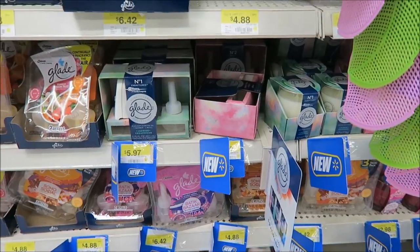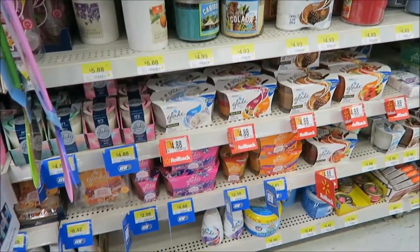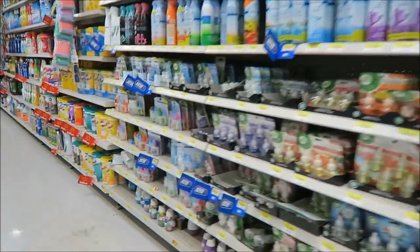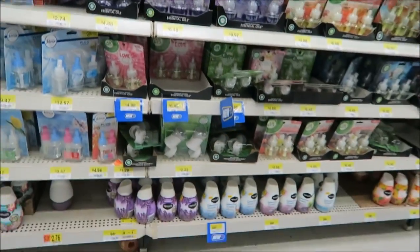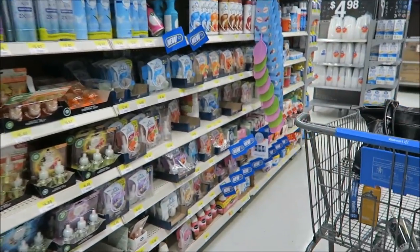Now, Kevin doesn't buy that brand. What? You do Airwick. But those are new if you're interested in some new candles. Oh, there are new Airwick. I think we bought the new Airwick though. Yeah, see, remember we bought the one that said love on it? Yeah, so we've been here, but we just didn't see those candles weren't new.